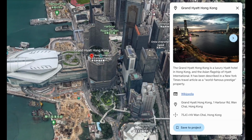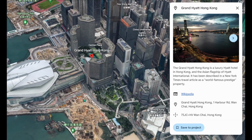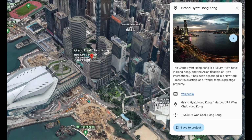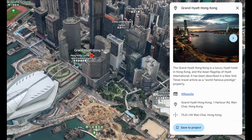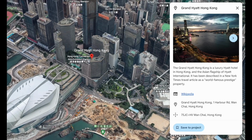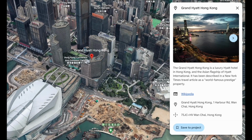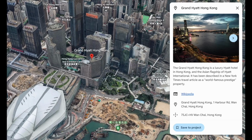You can see there's basically two identical buildings here. One is the Renaissance Hotel here on the left side. On the other side, in the other building, we have the Grand Hyatt. It is not the newest of buildings. This hotel has been around for quite a while. It is a grand hotel, and it is also the highest or most luxurious Hyatt hotel in Hong Kong. There are no Park Hyatts or Andaz hotels as of this video.